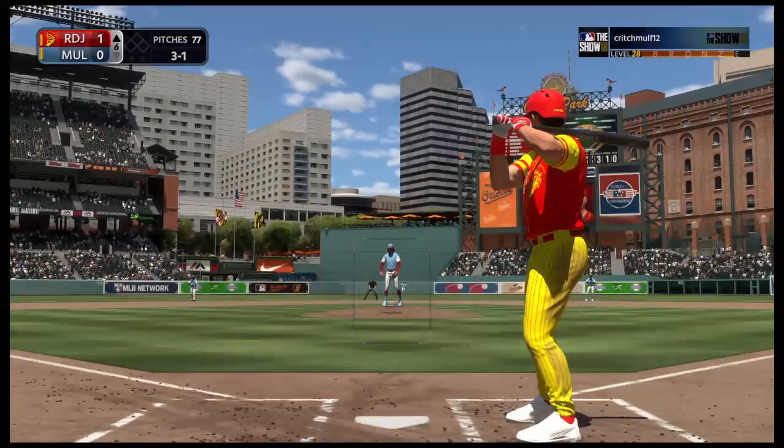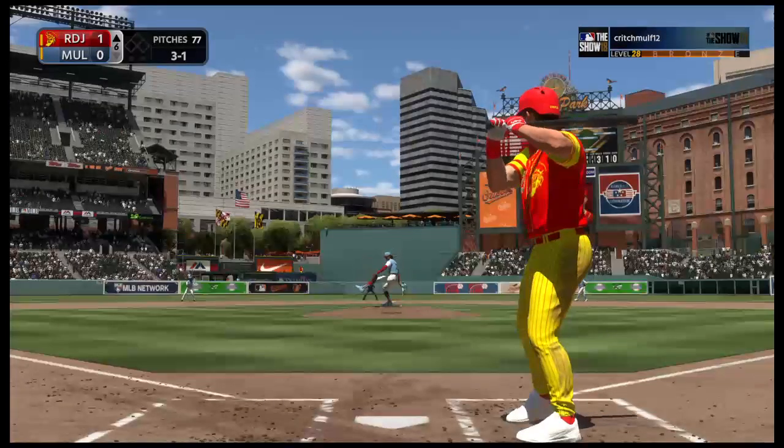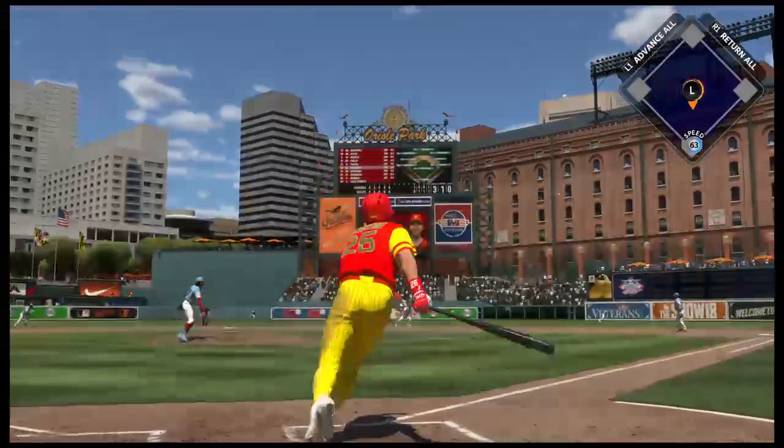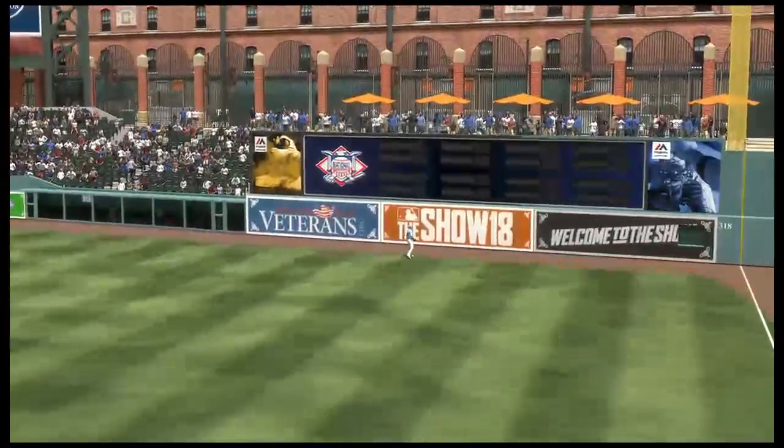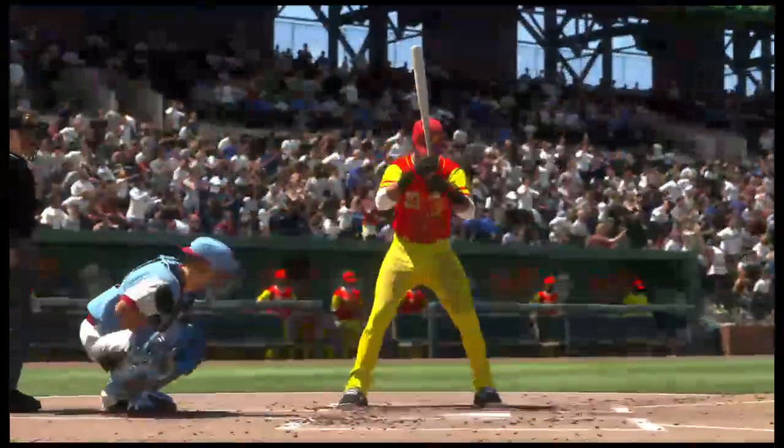Time for him to attack on the mound. He knows this team's struggling offensively. Don't mess around and try and nibble. Just be on the attack and let them beat you. Gonzalez is there, and he makes the catch for the out.